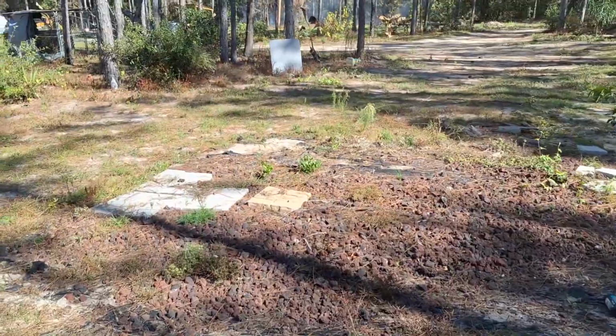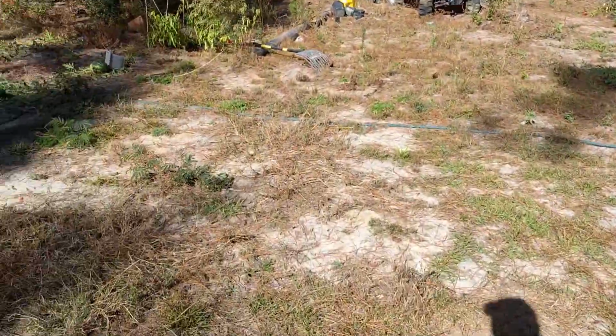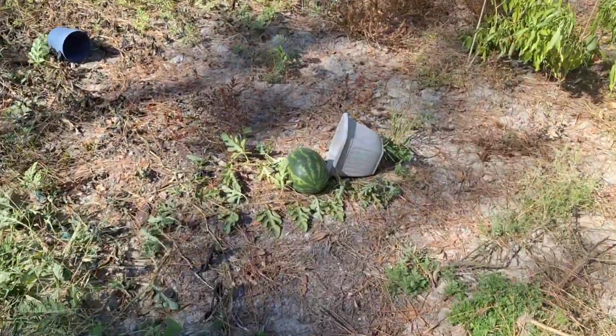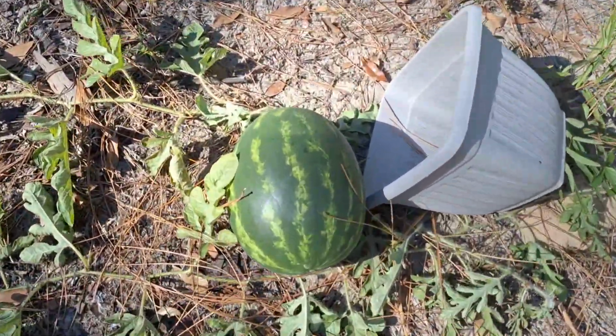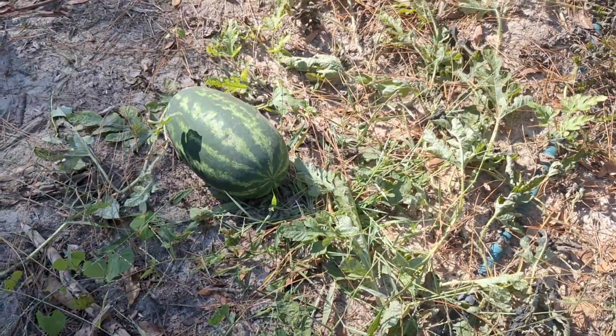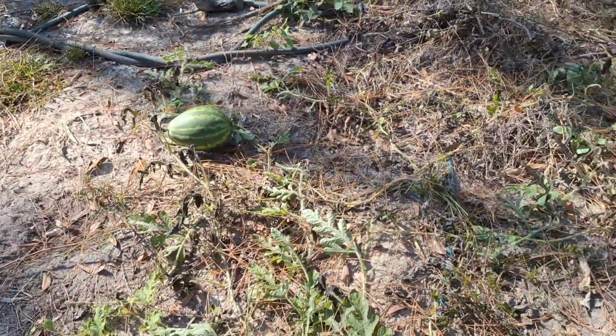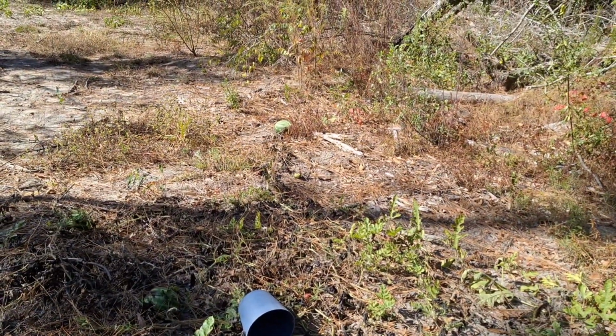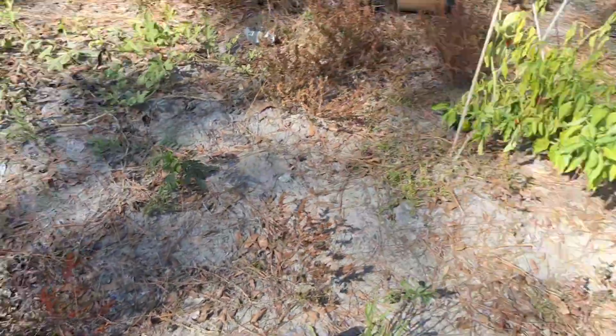And yeah, look at the volunteer watermelons. They're still growing, y'all. We are in November and we're still growing watermelons. Y'all see that? Still got watermelon growing on. Look over there, still got a watermelon even over there. Yep. So, peppers are still trying to put out.